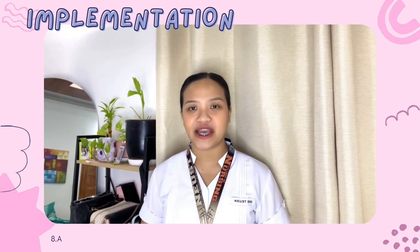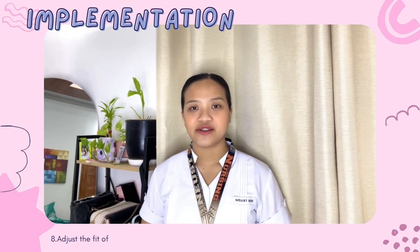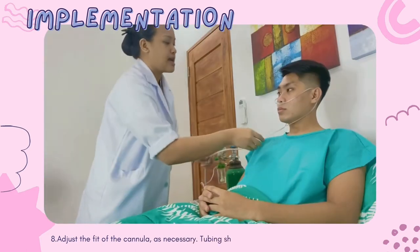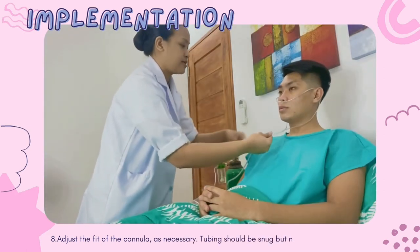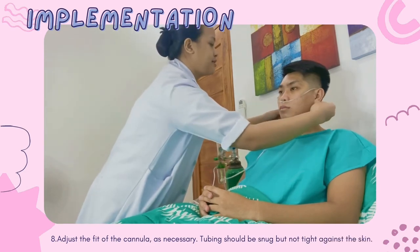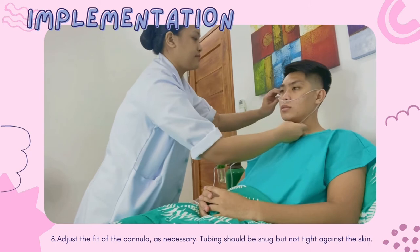Adjust the fit of the cannula as necessary. Tubing should be snug but not tight against the skin. Let me adjust this, okay? So it's not too tight. Is that a snug fit? Is it too tight, sir? No, it's fine.